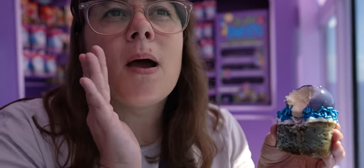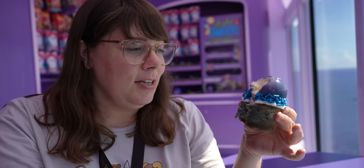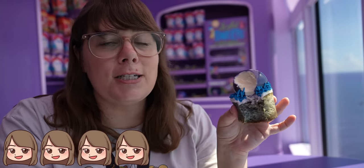It's very moist and it's dense. It's a thick guy over here. And this probably gets like a 4 out of 5. I think it's more for novelty, to take a photo of it or whatever. But it was only what, like $4.50 or something? So for Disney prices, I feel like that's not bad for a cool cupcake. But now I want to try every flavor, so it might be a problem.